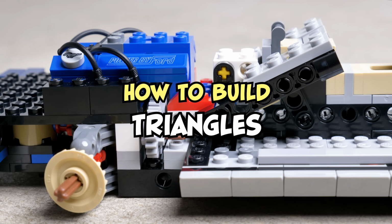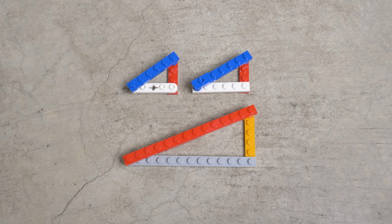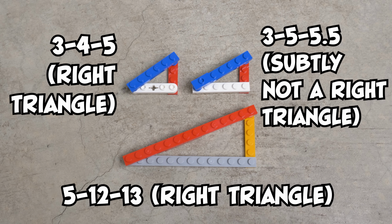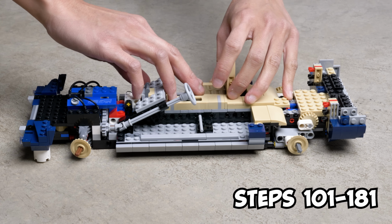And to get the steering wheel to be at the correct angle, Mike constructs a triangle using offset studs. It turns out that there are many more triangle options available to us if we don't need them to be right triangles. The steering wheel axle is attached with a U-joint to the driving gear of the steering mechanism.